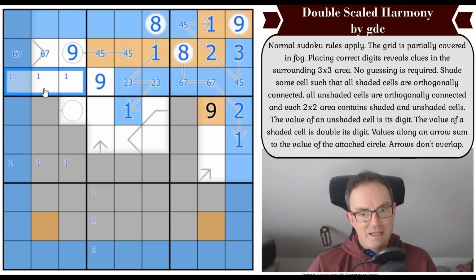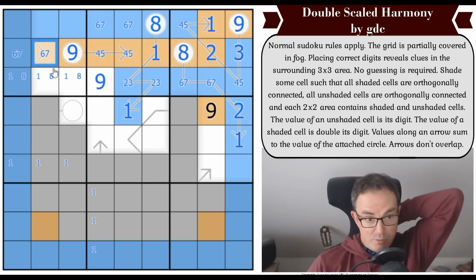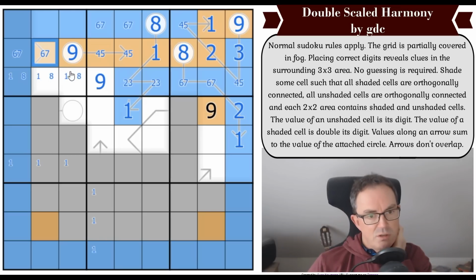Now, there's an 8 down here by Sudoku. What are those squares? 6 and 7. Now, can we do... This we know is a doubler, so that's orange. That's a doubler. Where's my orange gone? I think I did put orange there and it disappeared. So that, oh, that's a doubled orange. So this needs to go to an orange circle.